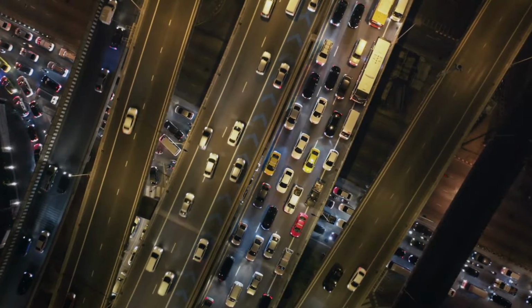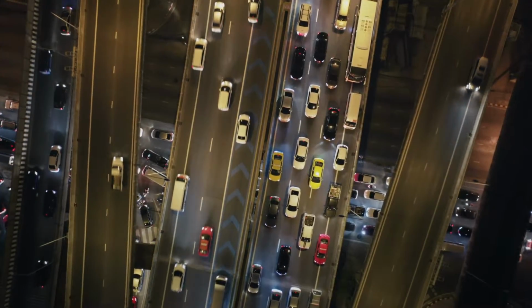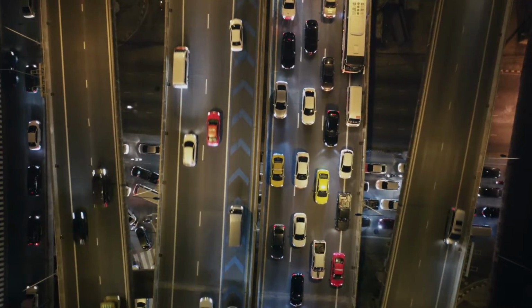Before it opened for public use in 1991, the only way to cross the Huangpu River was to take a ferry. Now, it is one of the most crowded areas.